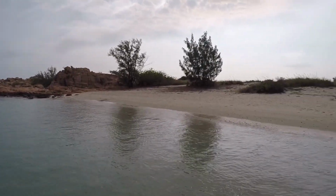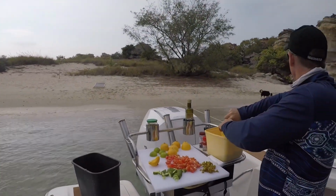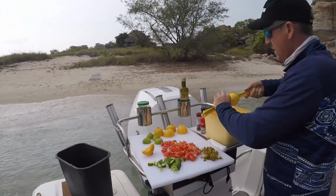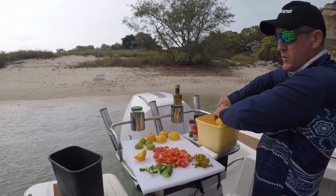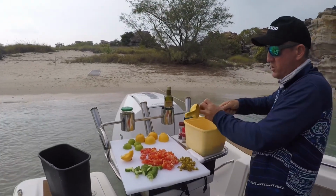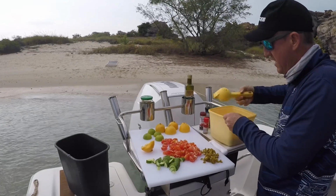Righto, well, we've pulled up at one of our favorite little locations, and Mishka has run off like she usually does, having a sniff around. But anyway, what we're going to do here is, for the ceviche to work, you need to leave it set for a while, right? So we'll set all this up. We use this ice cream container. I'm just adding lemon juice and lime juice, just fresh, just crush it straight in. I find that's better to do. Just get a whole heap of that in there.